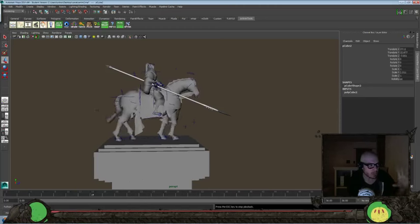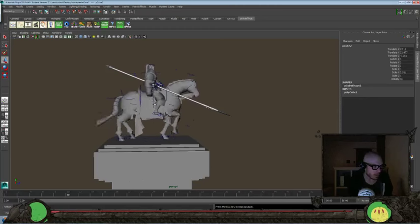And what we'll be doing today is we'll just attack the main top character here and get that, because as you can see, nothing's really, we just parented him to the horse itself. So we'll do some counter animation there, do a little bit of movement in this little spear thing here, and just pose that out. So it'll probably be a little bit of a shorter one today. We'll see.